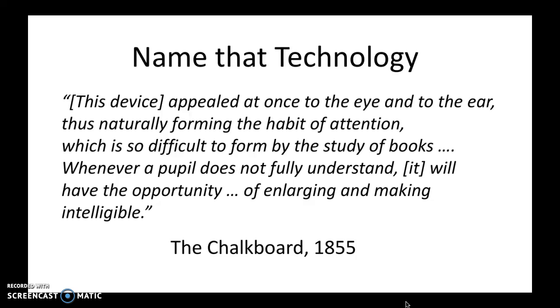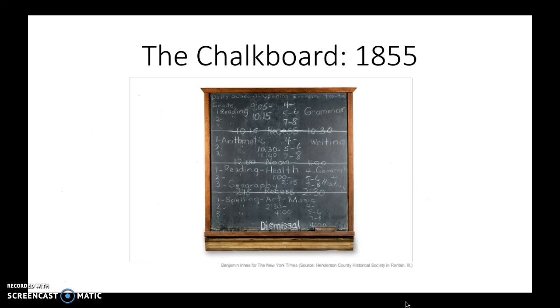We just take it for granted, whether it's now a dry erase board, but that was a new technology at one time. Okay, and this is what they look like. And perhaps some people argue this is the most significant educational technology for hundreds of years at the time.